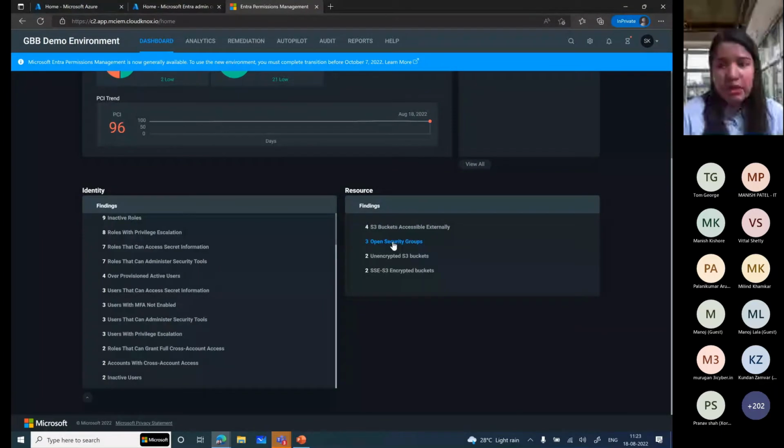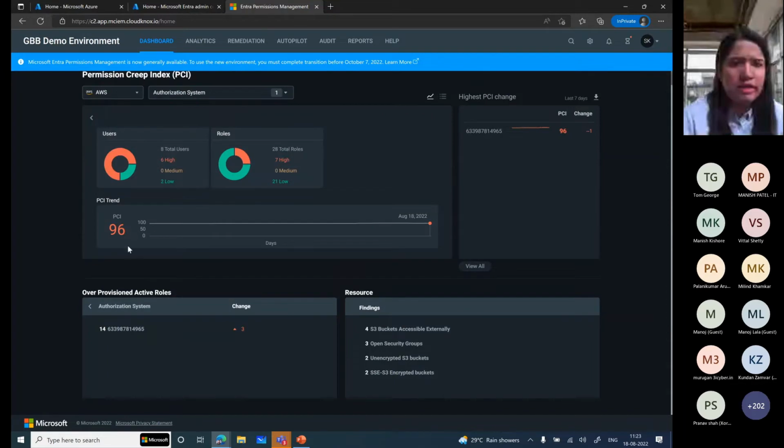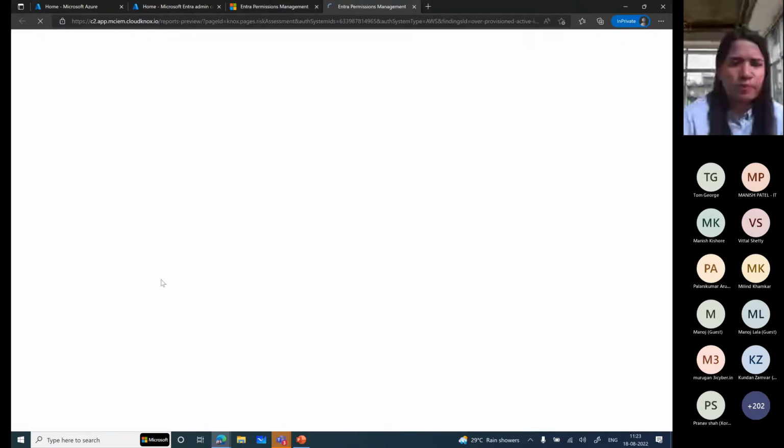Then open security groups. To some extent, this also has some overlap with CSPM. For those who are already using a CSPM, you know that this information is already available there, but this also gives you a comprehensive view, and it can also integrate with CSPM. I will come to that later. Let me show one example of what kind of reporting is available.